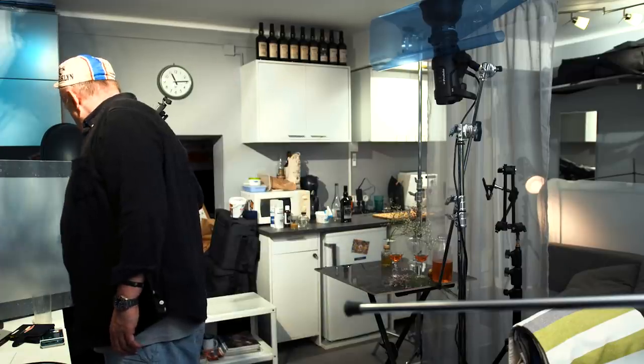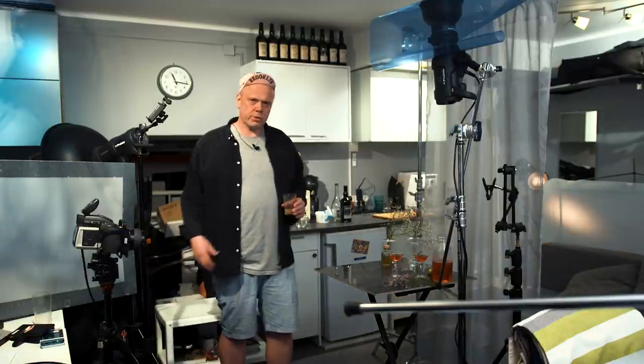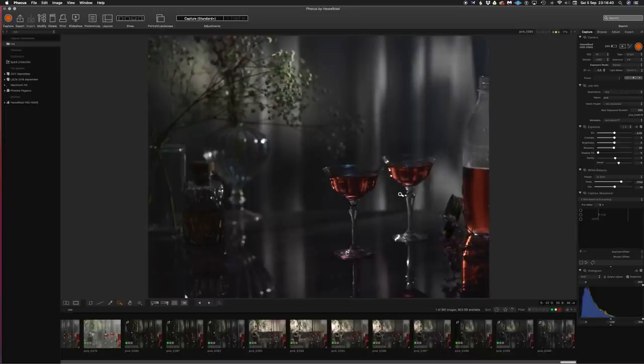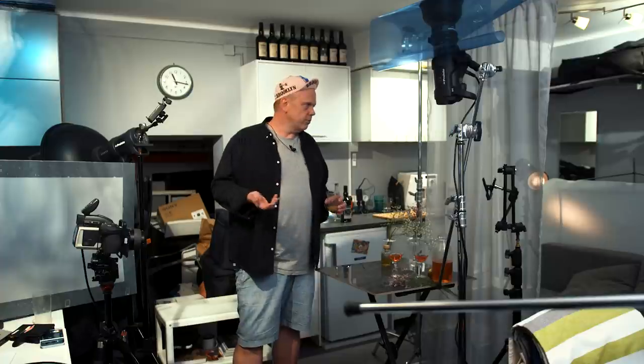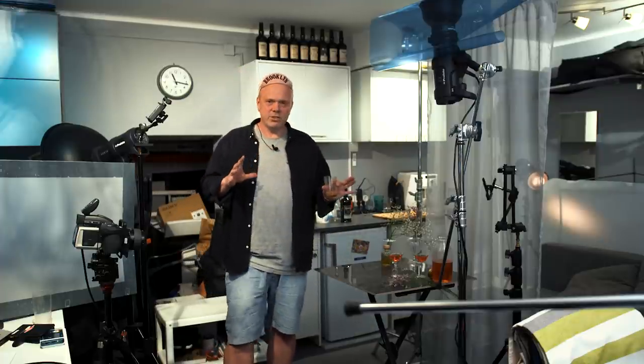What's your name, Flash? Mr. Flash, are you A? This is what's so fun with photography. You have no idea, you know. I've taken a few images, but still I have no idea what to do when I'm doing something new, because everything is new all the time. I never set up the lights like this. Okay, sort of. I have some experience, of course, but everything is new, so everything takes a long time. This is how it is.